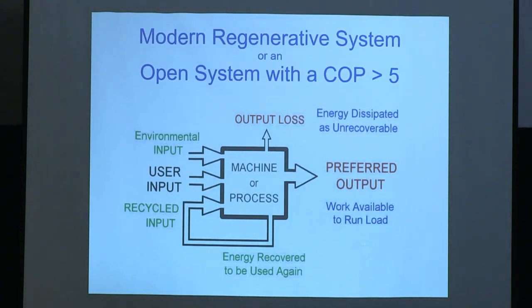And this is what Aaron was saying. COP is not about just energy in, energy out. It's the energy in that we have to put in and the total energy out that we're looking for. This is open system thermodynamics.